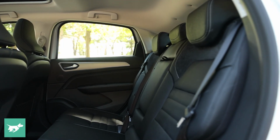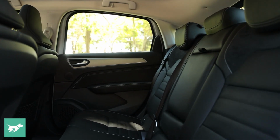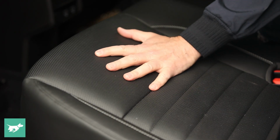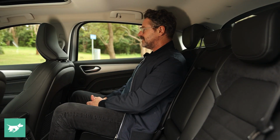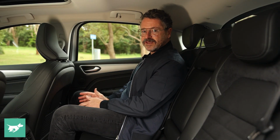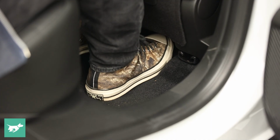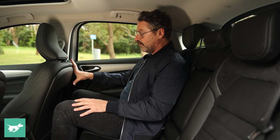The seat itself is actually quite reclined. You are sitting quite back in the car, but the support of the cushion and the support of the backrest on your back, much like the front seats, is actually pretty good. I reckon you could do a fairly long distance in this car and not be uncomfortable. There is a lot of toe room for me here, even with the seat all the way down.